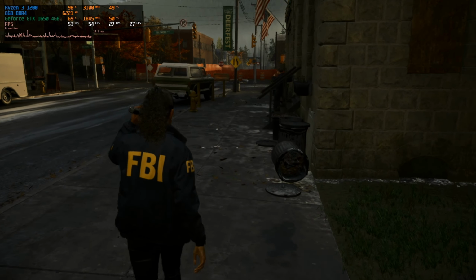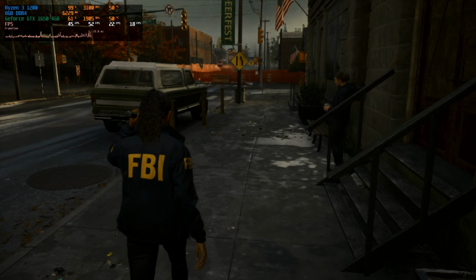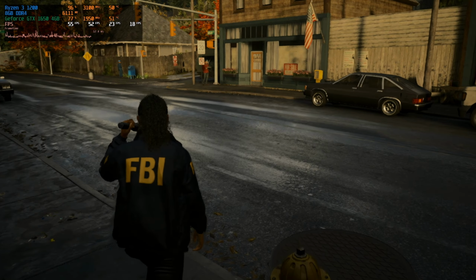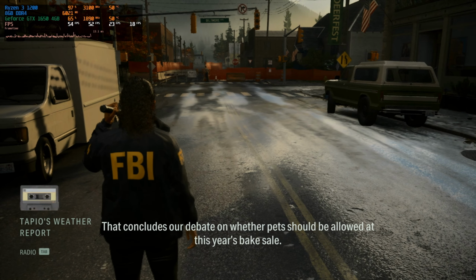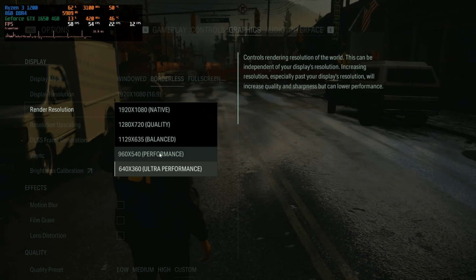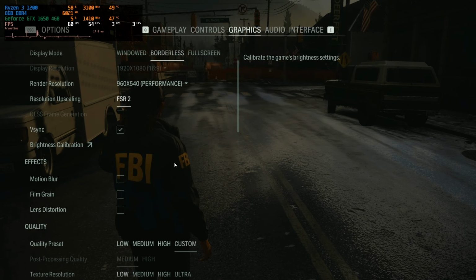We're getting an average of 55 frames per second still. Probably actually it's very similar to just running in a performance mode. So if you are going to be playing this game on a system like this and you do need to turn everything down like that, ultra performance or performance seems to provide pretty much the same experience. So let's head back into the options. We'll switch that back to performance just so the game looks a little bit better. VSync is still enabled. I'm going to leave that on.